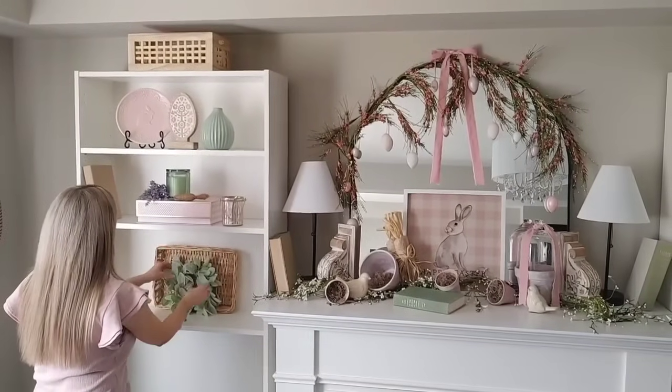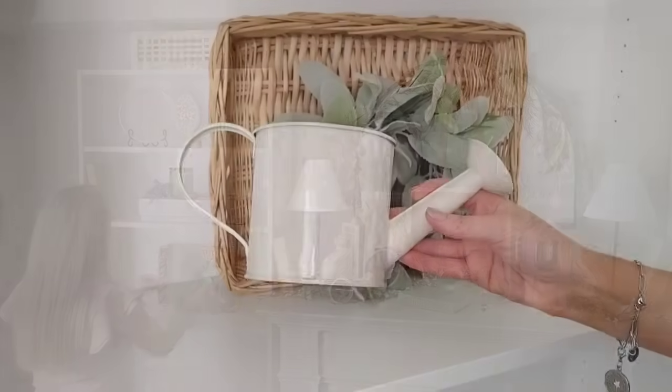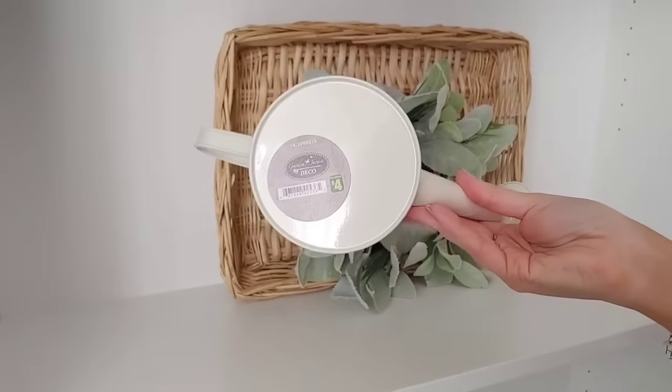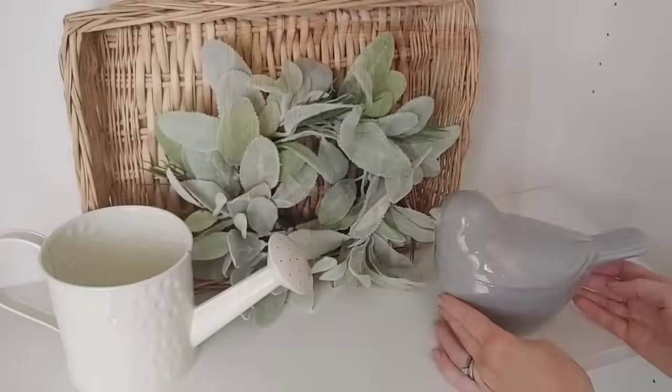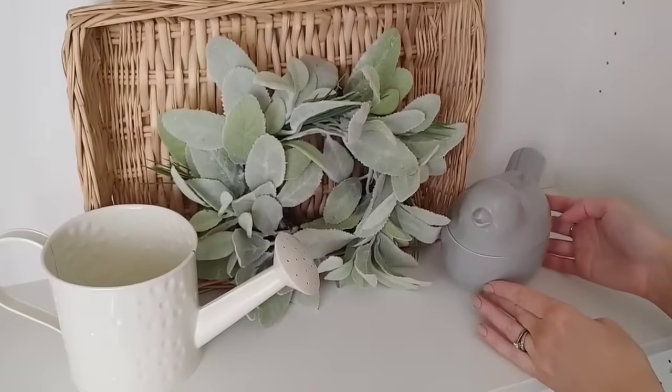All of these baskets on my shelves I have been thrifting throughout the years, and I have a few shelves just full of baskets, but it comes in so handy when I want to layer bookshelves and add a warmth to them.